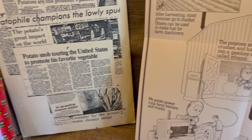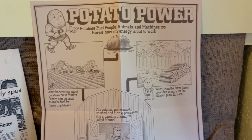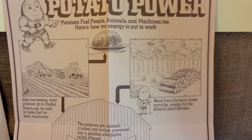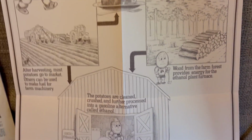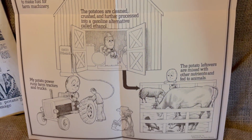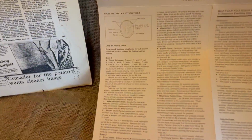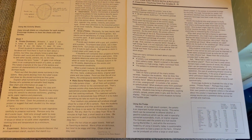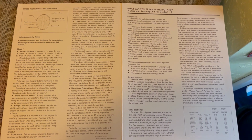Part of the trip was to visit schools and Boys and Girls Clubs and science fairs, and we produced this poster. This was showing how potatoes can be used in ethanol fuel, and it was a handout that all the teachers got. And on the back, it had lesson plans and lots of different things. Here's an example. So it was talking about ethanol and how it's produced and how it's a potential substitute for fossil fuels and all that.